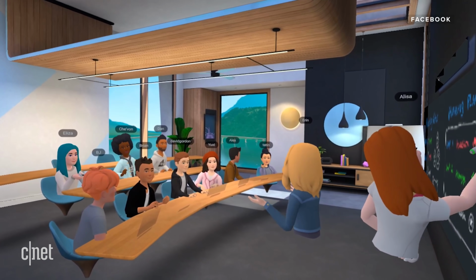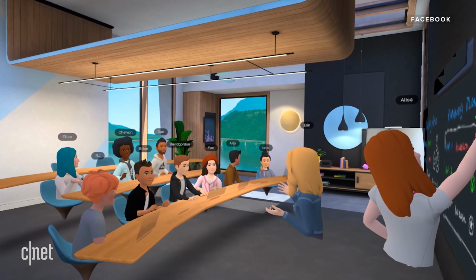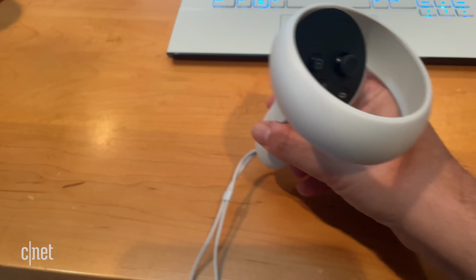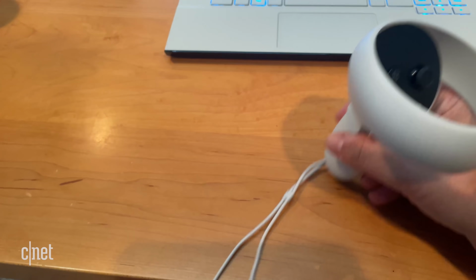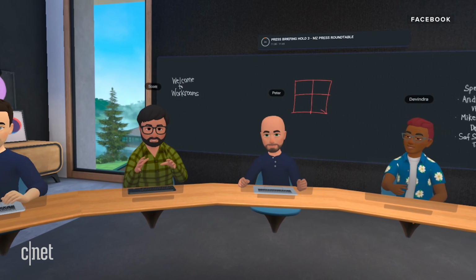The other thing you can do in Horizon Workrooms is draw on a whiteboard. There's a really clever trick where your controller can flip around and become a marker in the world. So if I write on my actual desk, it turns into a drawing that I can then post onto the whiteboard. And even the table that you're sitting at can change configurations.